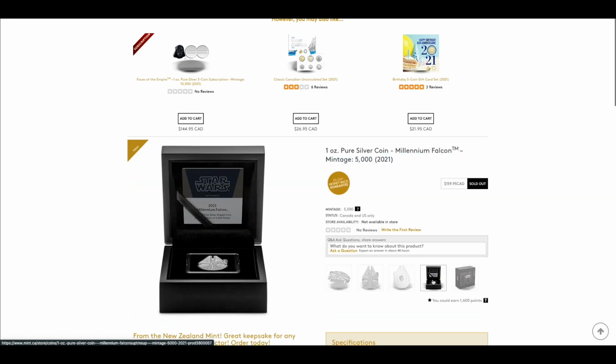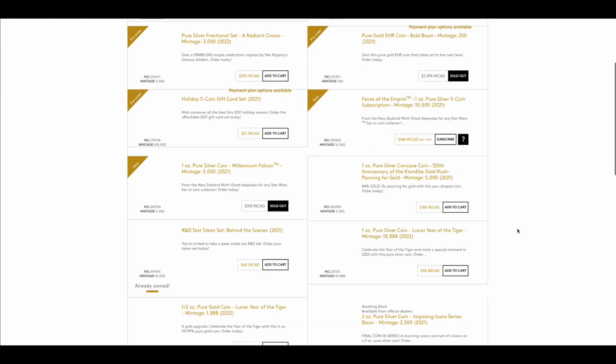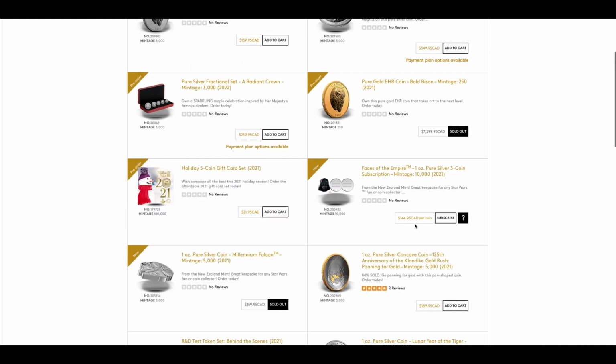Again, their box, I just can't stop raving about the display packaging. I think the box that it comes in is also really, really nicely done. I wish the Royal Canadian Mint would listen and bring up their game in how the packaging is done for their products.